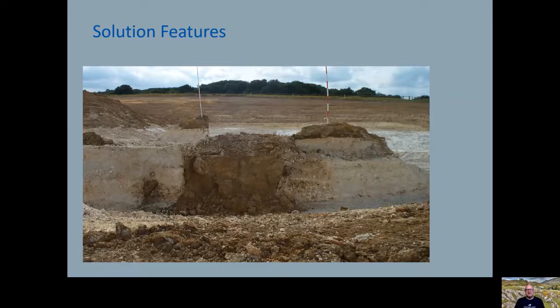Very difficult to excavate out and replace because they're such steep-sided but deep excavations. So really, you're left with spanning solutions or piling through them type solutions, because digging them out is rarely practical in the construction environment.